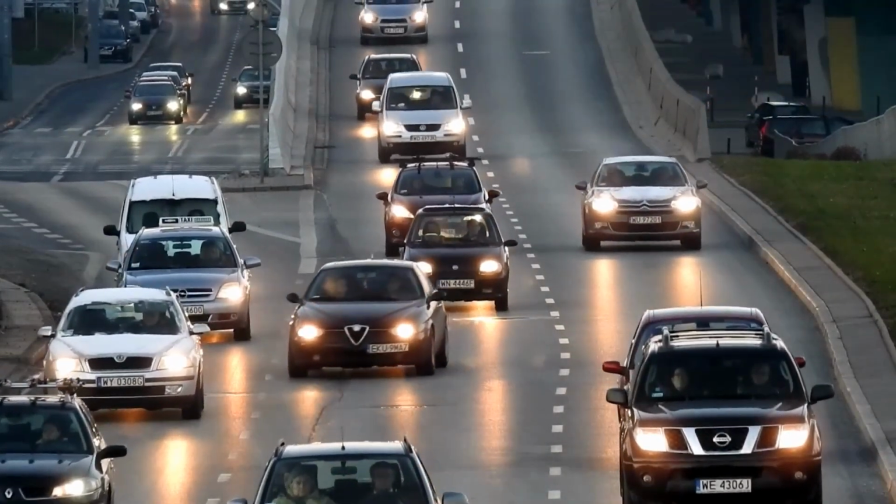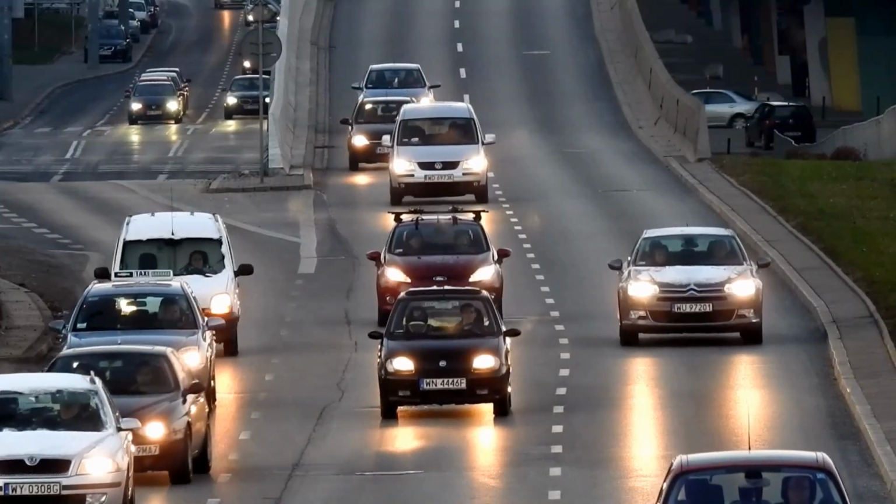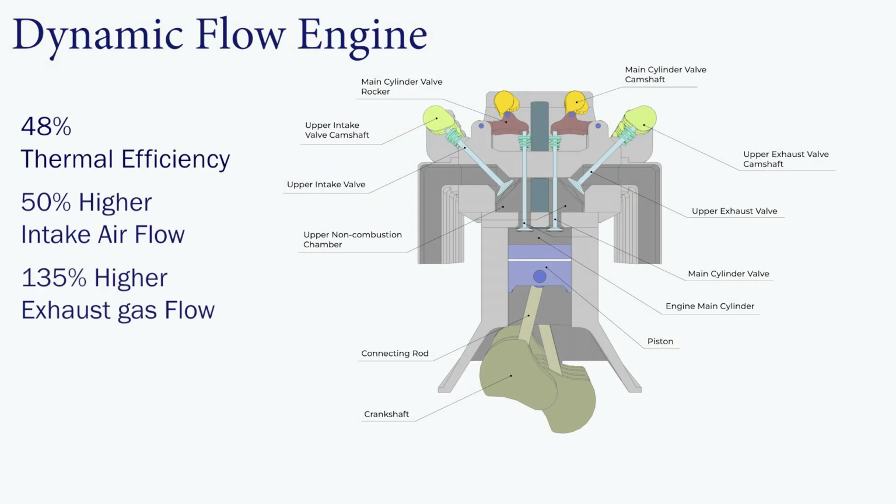Our Dynamic Flow four-stroke engine boasts 50% greater intake airflow and 135% more exhaust gas expulsion than conventional four-stroke engines, enabling higher peak thermal efficiency and maintaining better efficiency across the RPM spectrum than both current four-stroke and two-stroke engines. Valve configuration and engine design limitations.